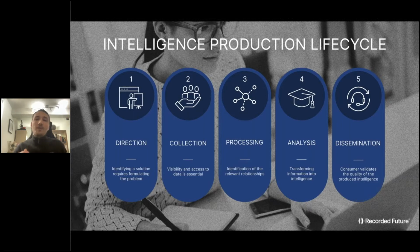But you also want to benefit from some automated analysis performed by the intelligence vendors, things like automated risk scoring and associated evidence, things like trends. So it is important also to consider what the output of the analysis in the intelligence production lifecycle is offering. And of course, the last stage in this production lifecycle is dissemination. We talk about delivering that intelligence to the right places so we can benefit from it.